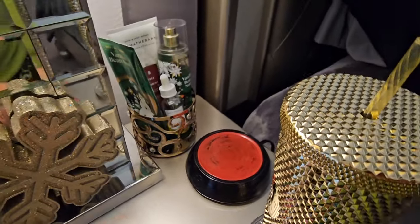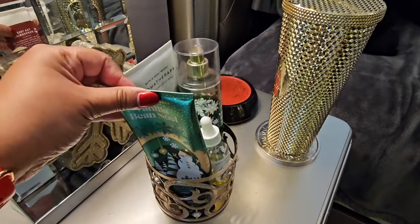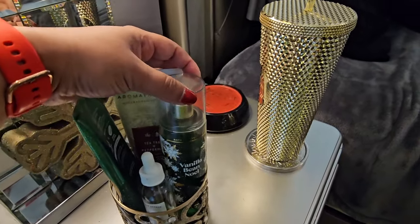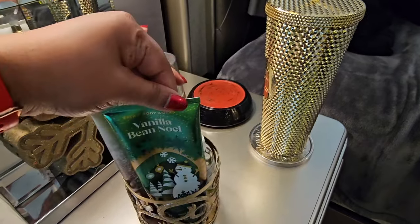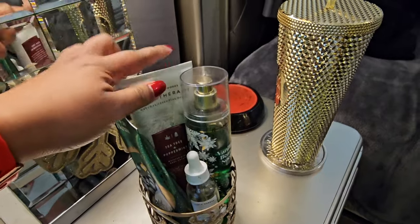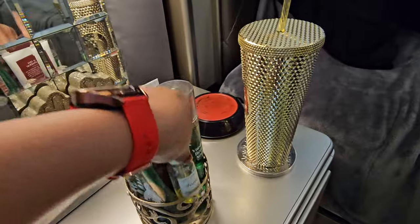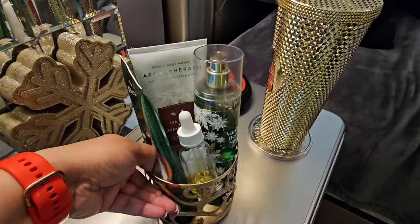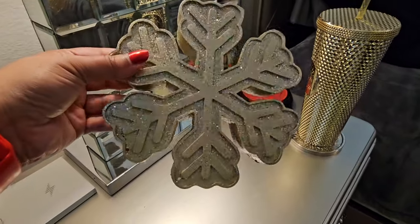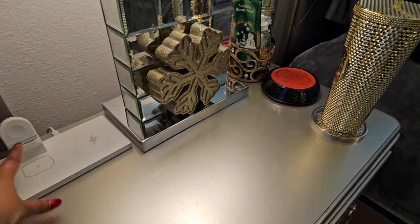And then behind here, I have some of my Christmas hand lotions and body spray. I have Vanilla Bean Noel. And then I have this aromatherapy one, which I really like. This one is tea tree and peppermint. It's really soothing. And then here I just have some cuticle oil because my hands get really dry during winter. And then here I have the other snowflake. This one was from Michaels. And then my phone charger and watch charger.